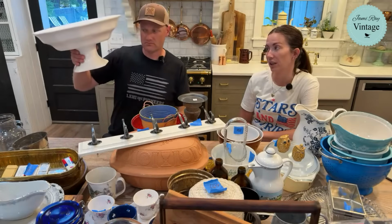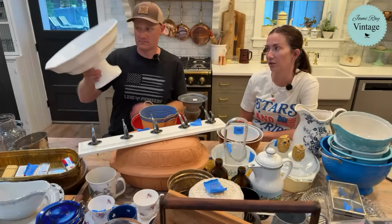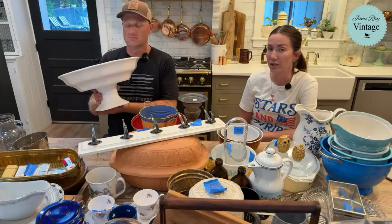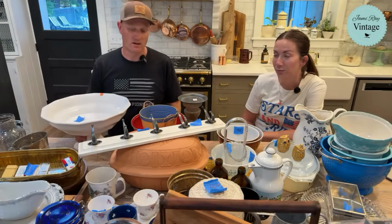$59.95. That's really pretty. I think it'd make a great fruit bowl, but I also think you could use it for parties. You could use it for flower arrangements, for succulents. Oh yeah, that'd be fun.